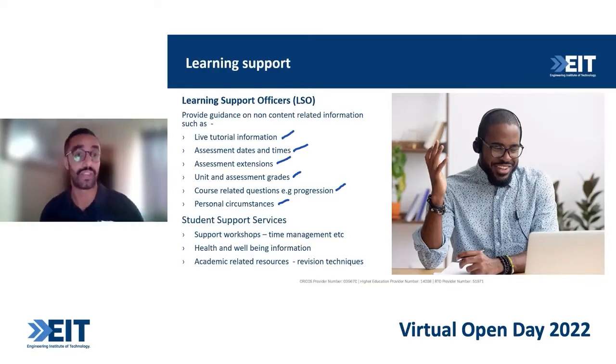The other information we try to provide you is some health and wellbeing information. It is a time in the world where stress and personal wellbeing is really, really important. So they are there to provide some guidance on those sorts of things, and provide you with a few little tips here and there that you may be able to use to help yourself throughout your time with EIT.